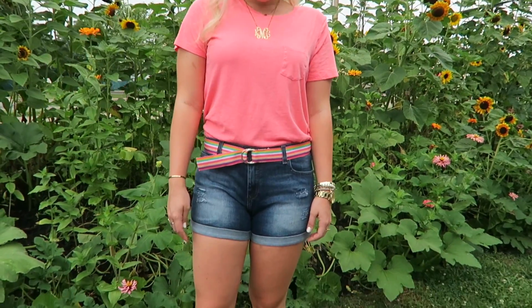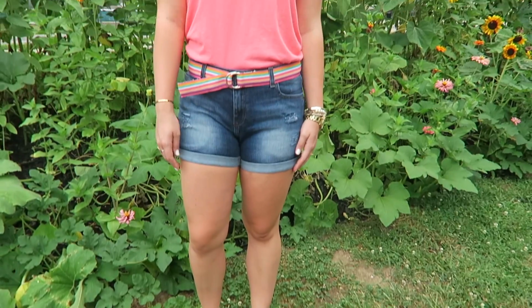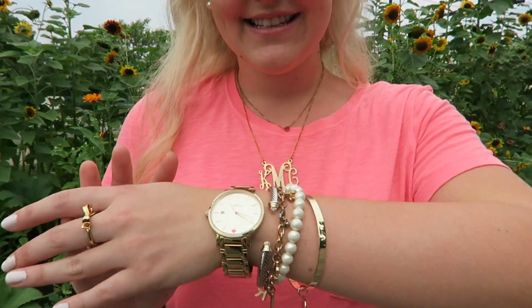Wednesday, I spiced it up with some colorful clothes. So I have on a Victoria's Secret pink t-shirt, some jeans from Lauren James, and some Sperry sneakers. It's a very fun but easy outfit to wear in the summertime. My belt is so colorful, which is just perfect with this outfit. I love the sunflowers in the background. I have my monogram necklace on and a big stack of arm candy. It's just such a happy outfit.